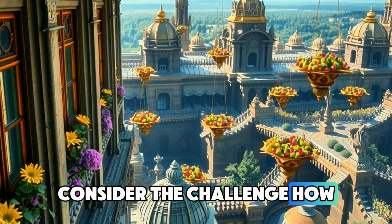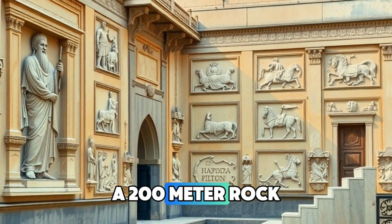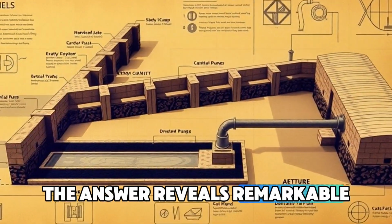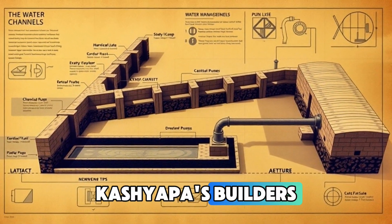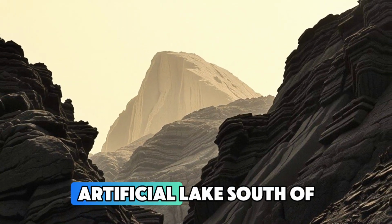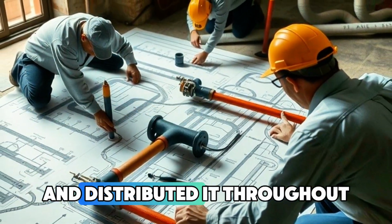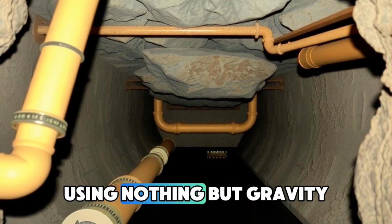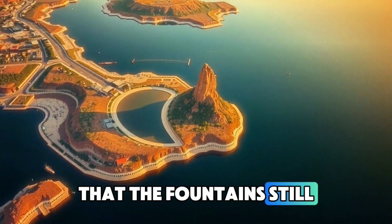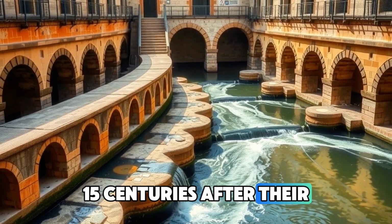Consider the challenge. How do you create lush gardens and functional fountains atop a 200-meter rock without modern pumps or electricity? The answer reveals remarkable engineering insight. Kashyapa's builders designed an intricate network of underground conduits connecting to a large artificial lake south of the rock. This system captured rainwater at the summit and distributed it throughout the complex using nothing but gravity, an achievement so sound in its design that the fountains still activate during rainy seasons today, 15 centuries after their creation.